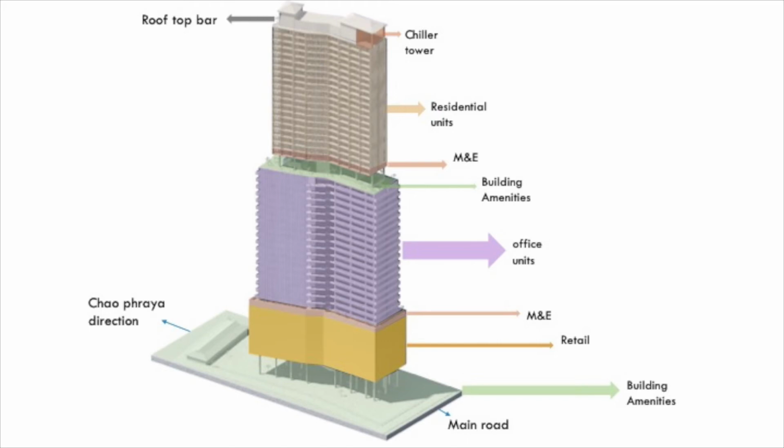Then we have the office units under it, and again another mechanical and electrical part for serving the office units and the retail. And then we find the retail, and at the very bottom will be another part for amenities, which is going to be used by the public on the east, and then a buffer zone in the center, and on the right side is going to be the private zone.